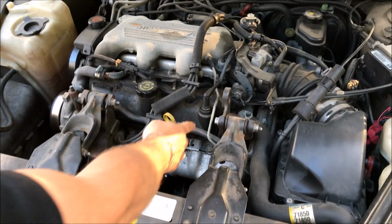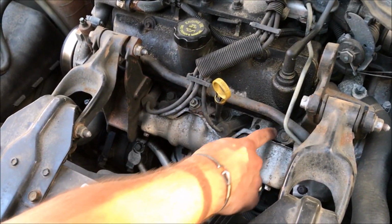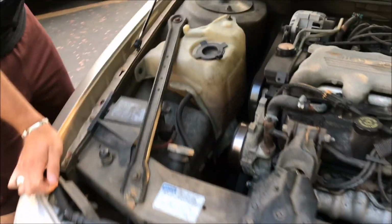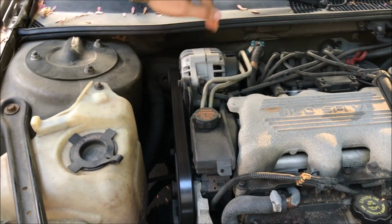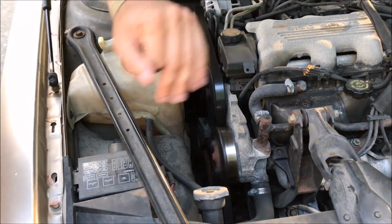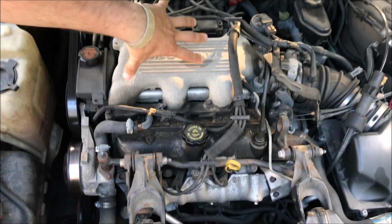Runs fantastic. Just residual buildup around the valve cover, but no bad leaking going on. You can see it's had a recent alternator replacement. Typically what goes bad on these motors for accessory parts, alternator, power steering pump, and then for engine problems, you get the lower intake gaskets that fail.